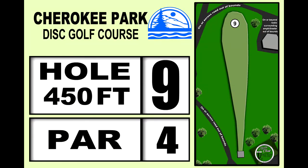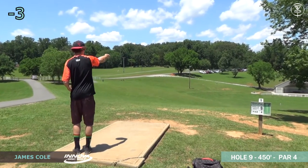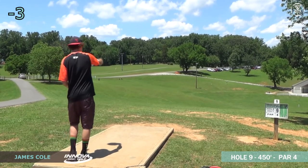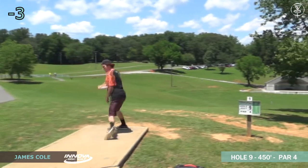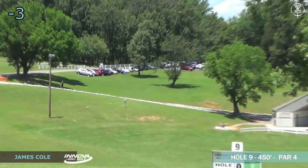Hole number nine, 450 feet any day. Yeah, would not be perturbed by that. Snappy, as we said before, huge arm. He's probably having to let off on this one. Oh, I guarantee it.